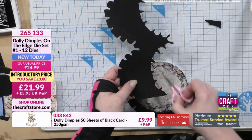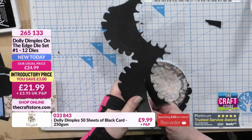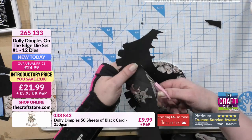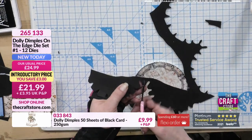So I quite like this edge here. What I'm going to do is wiggle that one around, because I can use that on another project as well, because I'm a little bit frugal. Yeah, frugal. That's the word I'm allowed to use, isn't it?